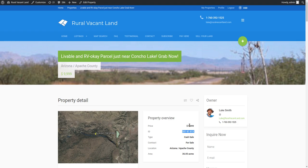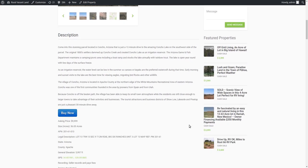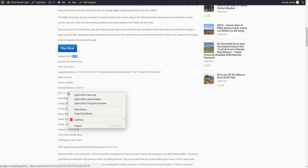It's a good size acreage, 36 acres. It's in Apache County, Arizona. It's on a hill, so you've got a view. You could build on the crest of this hill looking out over the valley, and I'll show you that as we get into it. It looks like the taxes have been $136 a year. I don't know what else to say about the numbers. Let's get into it here. I'll update the asking price and the buy it now button by the time you see this video.